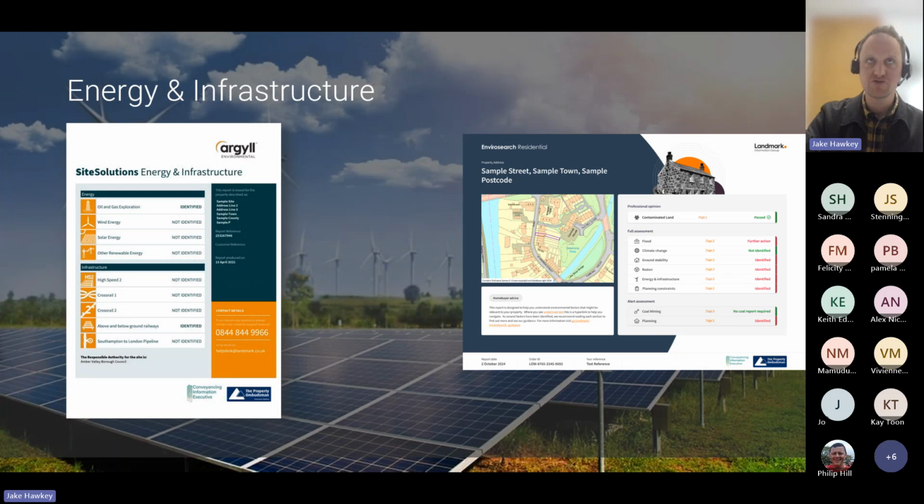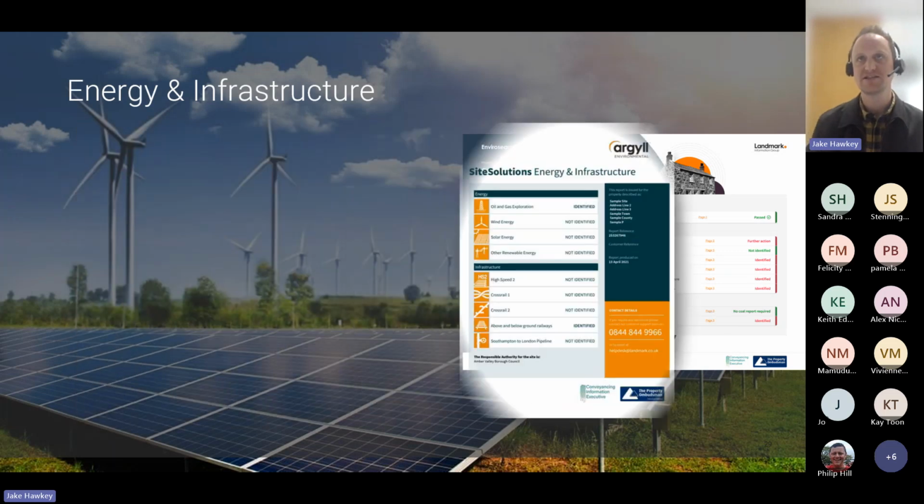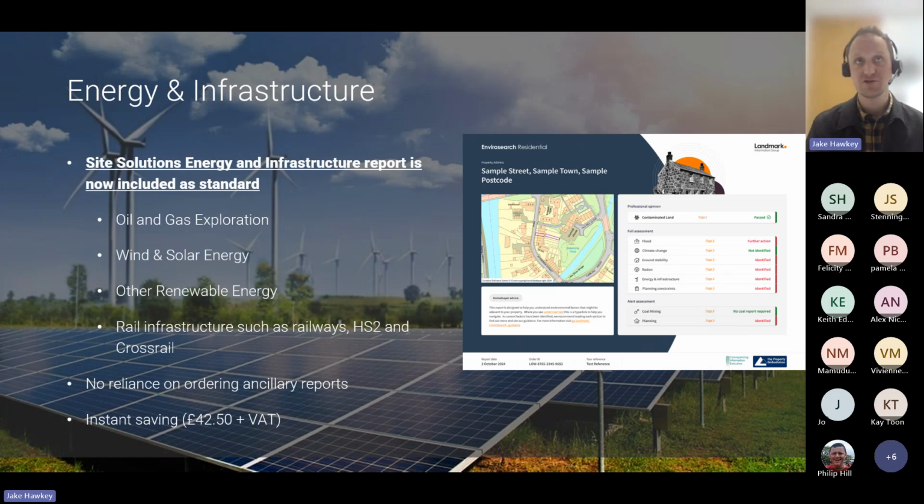And then we've got the Energy and Infrastructure report. So that is now included as standard in EnviroSearch. It's quite an interesting one at the moment, subtly related to what we were just talking about, when we were talking about the climate change report. Clean power generation is front and centre at the moment of the UK strategy to reach net zero, reducing greenhouse gas emissions by up to 90% by 2050. And the government are really setting targets for electricity to come from green energy sources. So zero carbon generation is the target by 2035. So what that means is that that doesn't come without changes to our traditional methods.